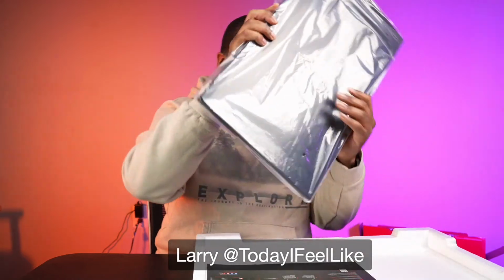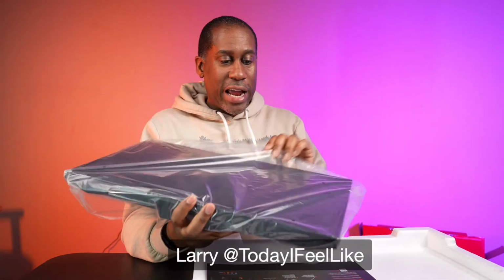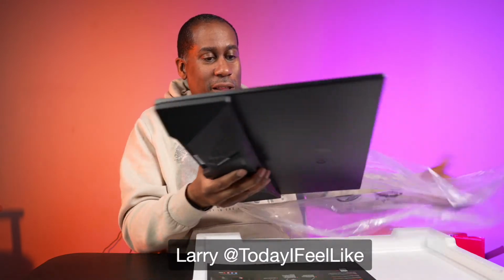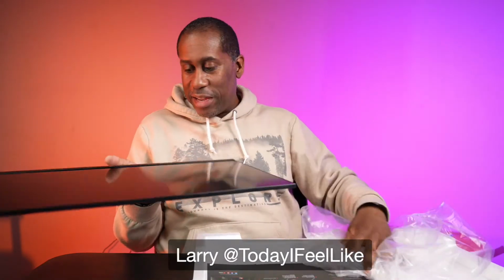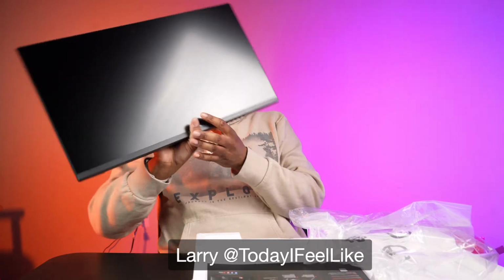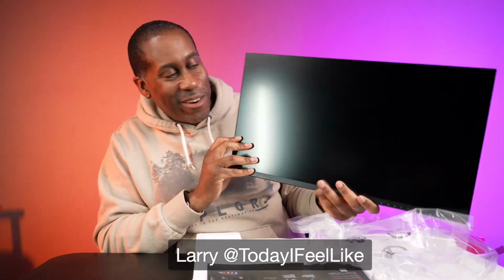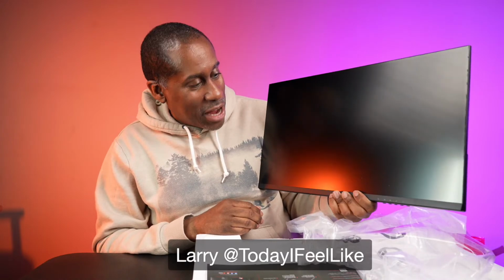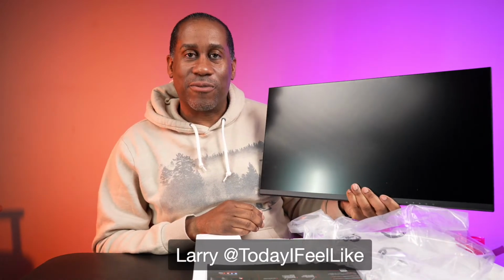And there we go. Look, that thing is super light. Wow, that is super duper light. I'm loving that. I thought it was going to be a bit heavy, and it is not. Look at that. There we go. That is nice. That is going to make a very, very nice monitor for editing.